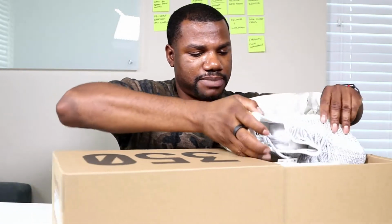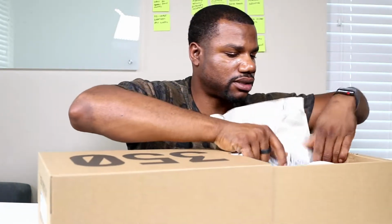So we'll drop these back in the box. Again, both pairs of these shoes came directly from Adidas, so I know they are legit. So let's jump to the next pair.